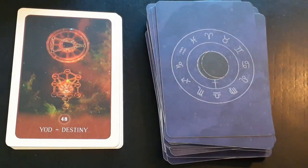Yod, destiny. Needing to make adjustments, being inventive, being unique, having a special purpose, trusting all will work out as it is meant to be. The eventual success of destiny and fate, even amongst chaos. Self-examination and discovery after a period of confusion.